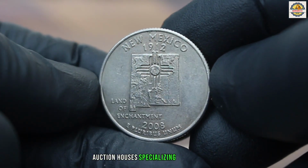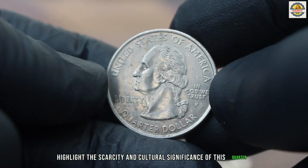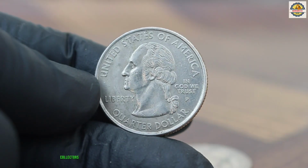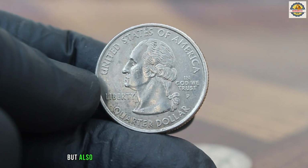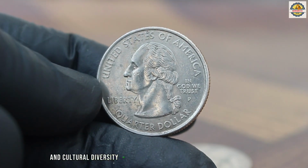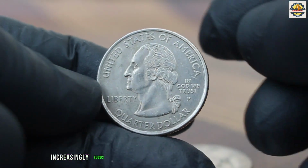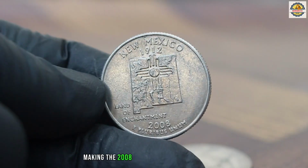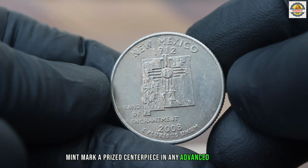Auction houses specializing in rare coins highlight the scarcity and cultural significance of this quarter as primary reasons for the strong bidding competition. Collectors are drawn to this coin not just for its beauty or rarity, but also for its place in the story of America's expansion and cultural diversity. As the 50-state quarters program winds down, collectors increasingly focus on securing the rarest examples from each state, making the 2008 New Mexico quarter with the P mint mark a prized centerpiece in any advanced collection.